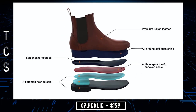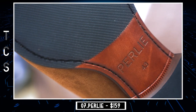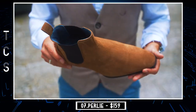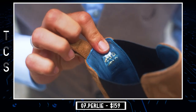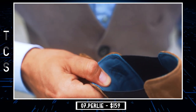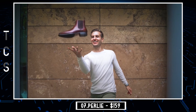We improved traditional men's shoes with state-of-the-art sneaker technology in about 10 points. We created a unique patented new outsole made out of the best materials around. We fitted our shoes with a new super comfortable and more flexible leather lining and all-around comfortable cushioning for the ultimate glove-like experience. And our removable footbed and insole are made of the same materials that you will find in your favorite athletic shoes.